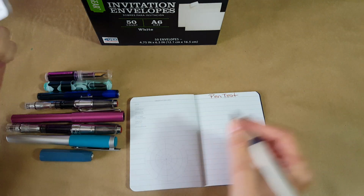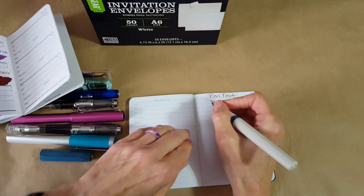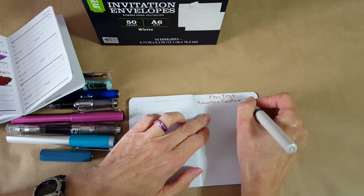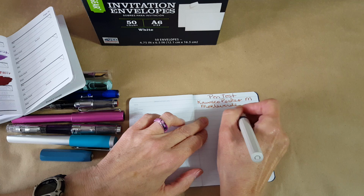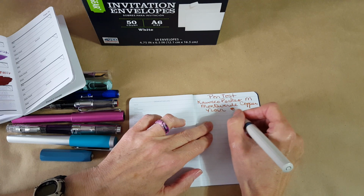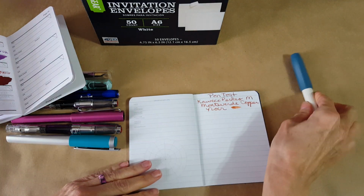And of course, the most important thing will probably be what happens on the other side, because I do believe this paper may be good. That's my expectation. Okay, so we've got Kaweco Perkeo with a medium nib, and it's got Monteverde Copper Noir. And I actually inked this up purposely for a pen pal who mentioned something about looking for ink in this color, and she's overseas and I wanted her to see this.